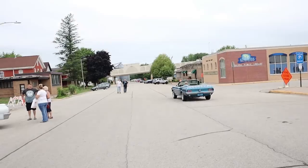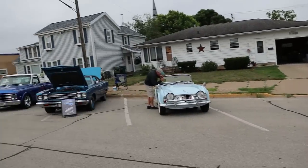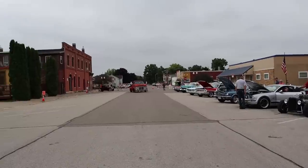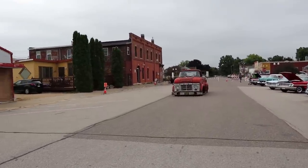This is a beautiful morning for a car show. Nice and cool, a little bit of cloud cover. It's been surface of the sun level heat in Minnesota last week, so this is a good respite from that. Look at this showing up, this old Ford.